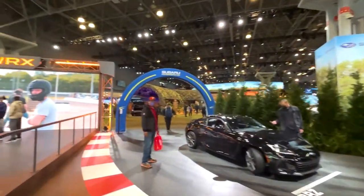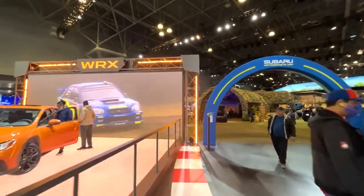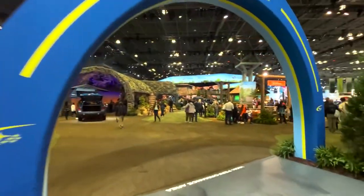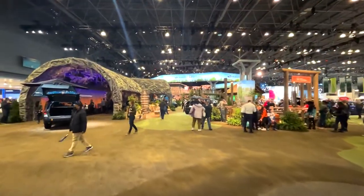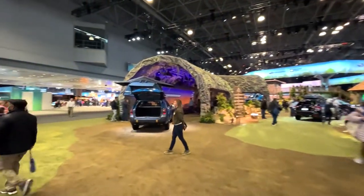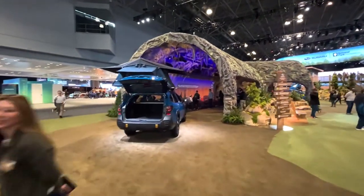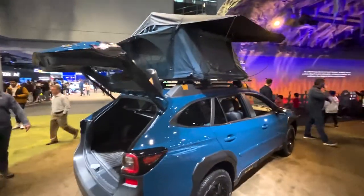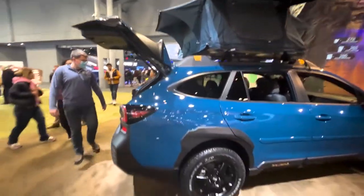All right, so this is the Subaru, the motorsports portion, kind of the high performance area. And as we work our way over here, you'll see a really kind of incredible display. Okay, perfect, and there's an entrance. So we'll go through this one the way that we're supposed to. Cool, this one's outfitted with the tent on top, all ready to rock. That's cool. We like that.